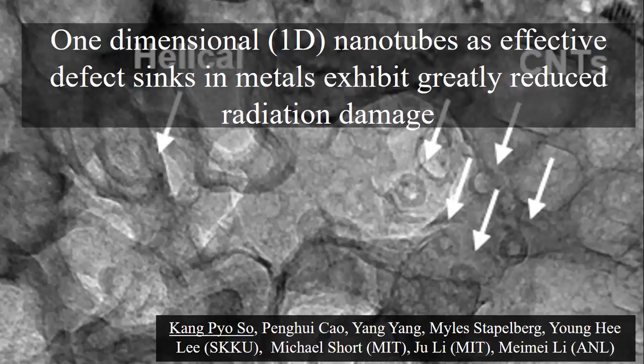I'm going to talk about the innovative material for the nuclear system. The title is "One-dimensional nanotubes as an effective defect sink in the metallic exhibit greatly reduced radiation damage." The topic is a little bit long, but I'm going to explain what it means, reducing the radiation damage.